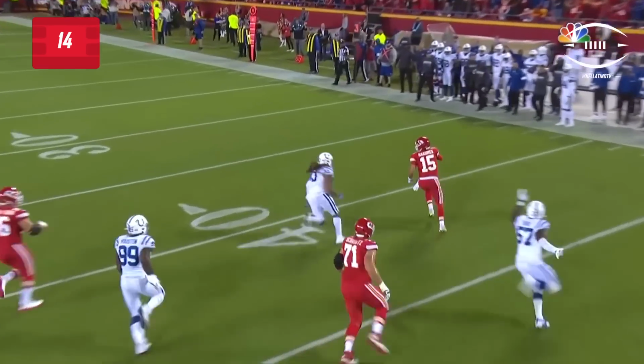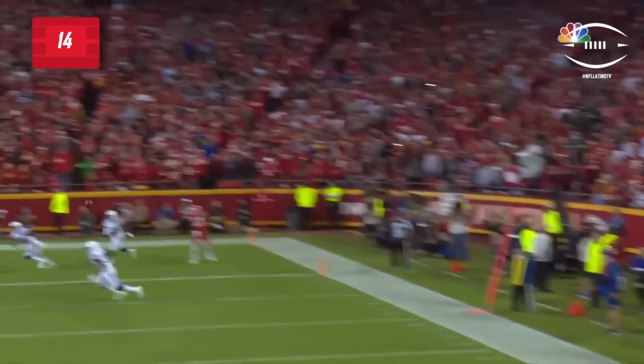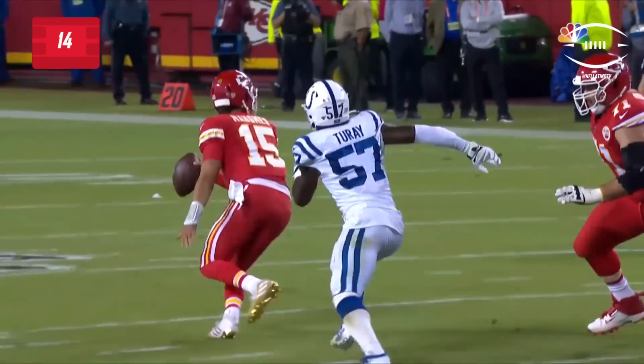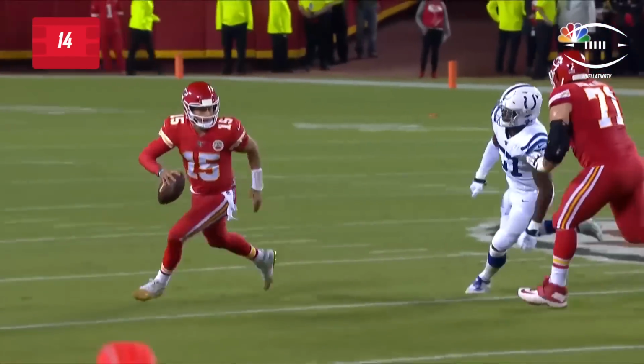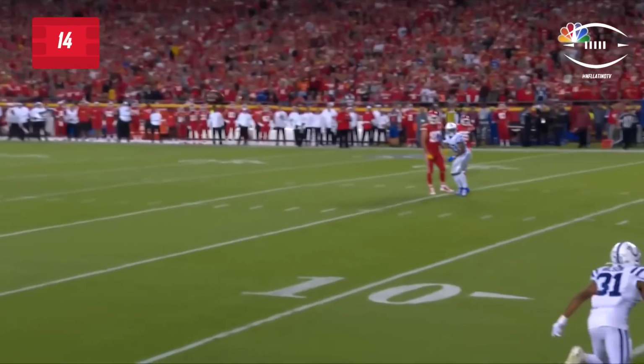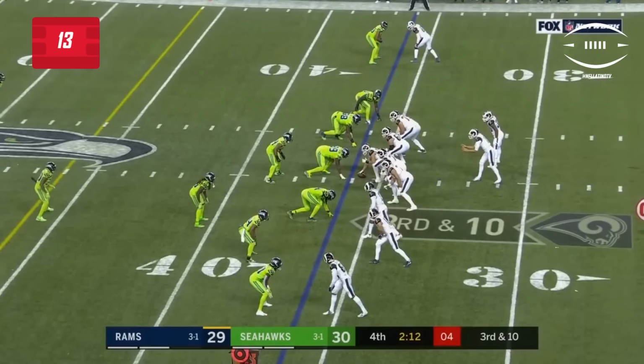Stop it. You can't do this. You can't escape. You can't make these plays. You can't make these throws. Patrick Mahomes, just stop it. We haven't seen this. We've seen Brett Favre, we've seen Aaron Rodgers, we've seen John Elway.